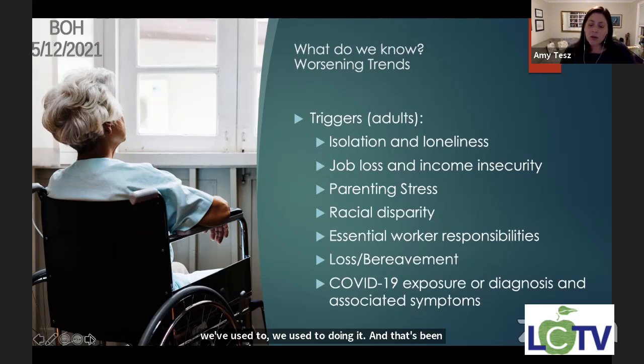And we certainly know that COVID-19 and exposure to it can create stress or diagnosis and then dealing with the associated symptoms. And certainly for people who are the quote unquote long haulers, we're starting to really see some cognitive and neurological issues that are showing up for those folks that are leading also to just dealing with chronic illness and the anxiety and depression that can come from that.